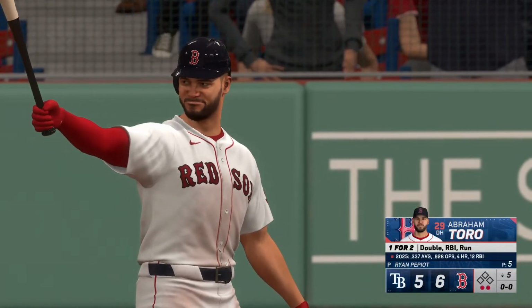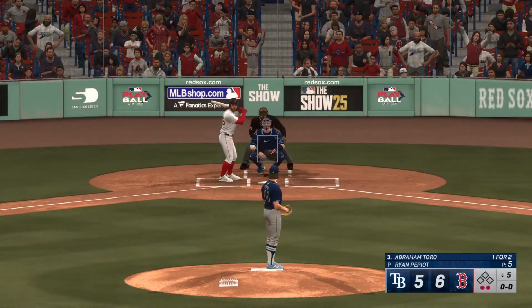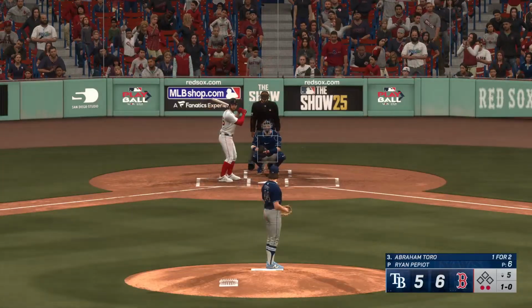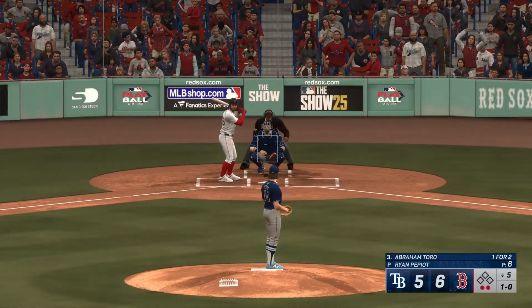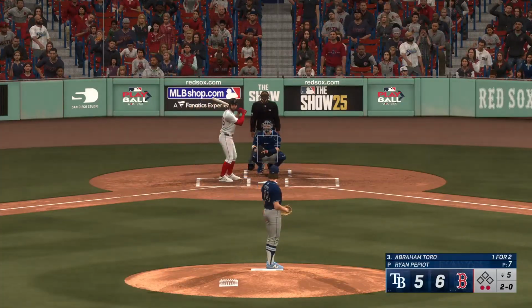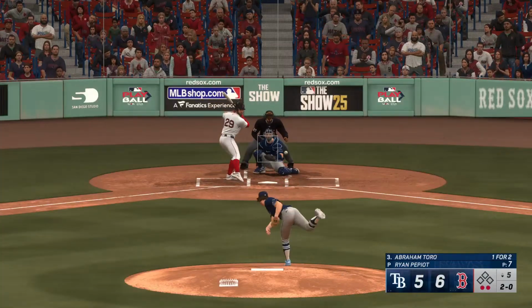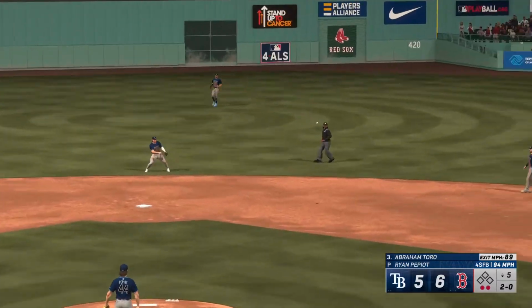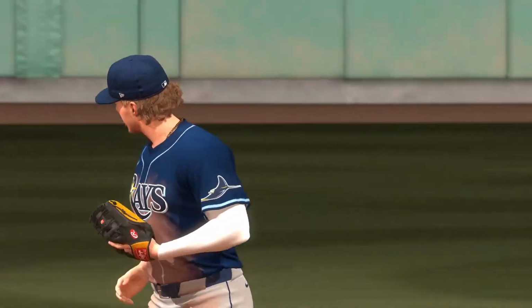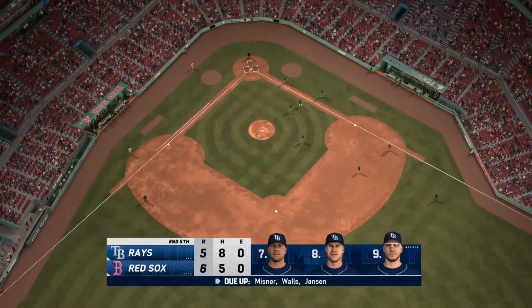For the Red Sox, next is the designated hitter, Abraham Toro. First pitch doesn't find the zone. One ball, no strike. Just missed. Two balls, no strike. Two gone, bases empty, but three runs across. Last half of inning number 5. Short hop liner, handled it. Over to first. That's the inning. Three runs for them here, and they move ahead. Five innings complete. It's the Red Sox 6, the Rays 5.